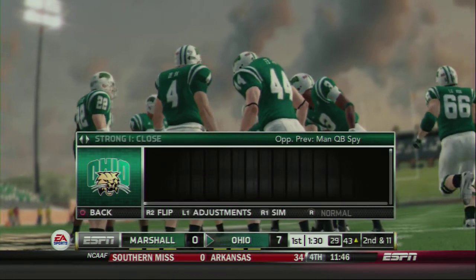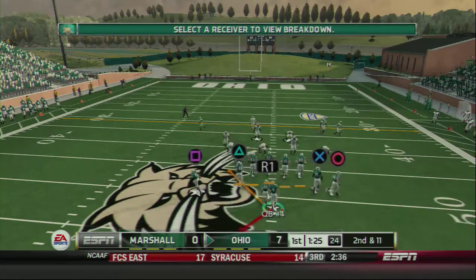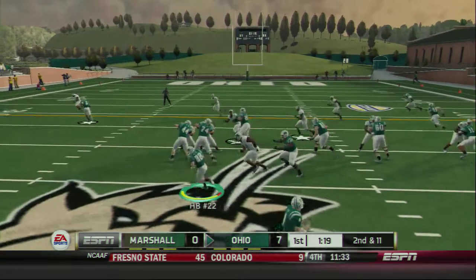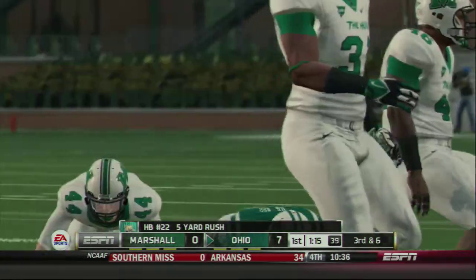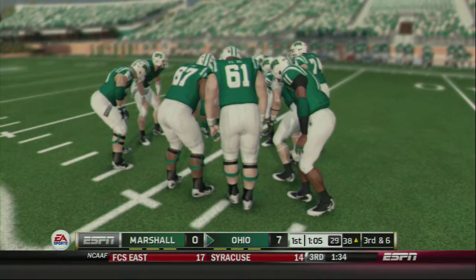Loss of a yard. They really just didn't have any room to work on that play. The defense just suffocated them there. Second down and 11. Ball on the 43. Ohio up 7 points. Nice run, and he's brought down. That'll bring up 36.